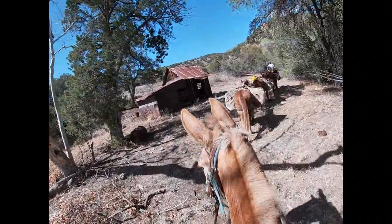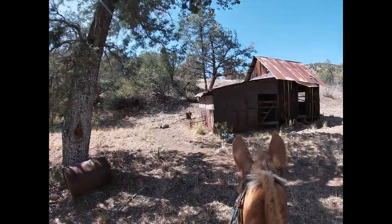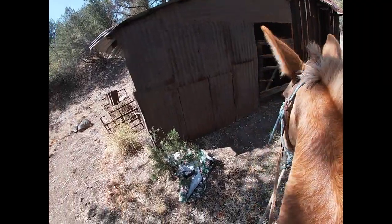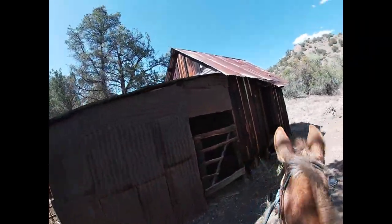Building here. Bed frame. Some Santa Claus cloth or something, I don't know.